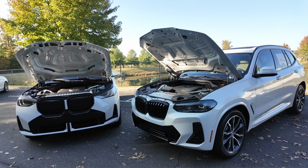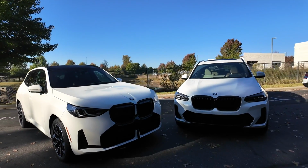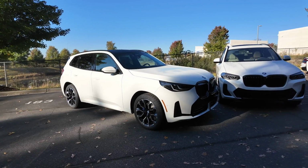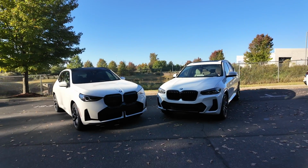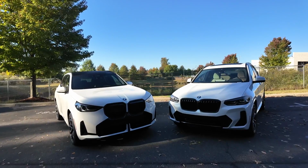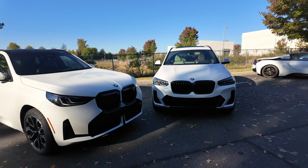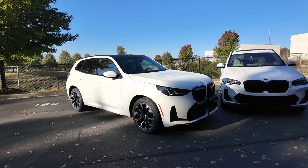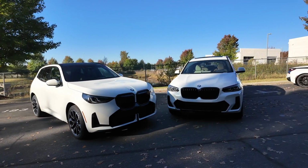Both of these weigh nearly 4,000 pounds. We have the same 0 to 60 time, right around 6 seconds. Top speed is going to be 155 miles an hour for the 25-year model with the performance package versus 130 miles an hour for the 24-year model. And then they have the same fuel tank at 17.2 gallons. However, you'll expect to see around 21 and 28 for the 25-year model and 23 and 29 for the 2024. The dimensions are also very similar. However, the length on the 25-year model is about 2 inches longer than the 24.